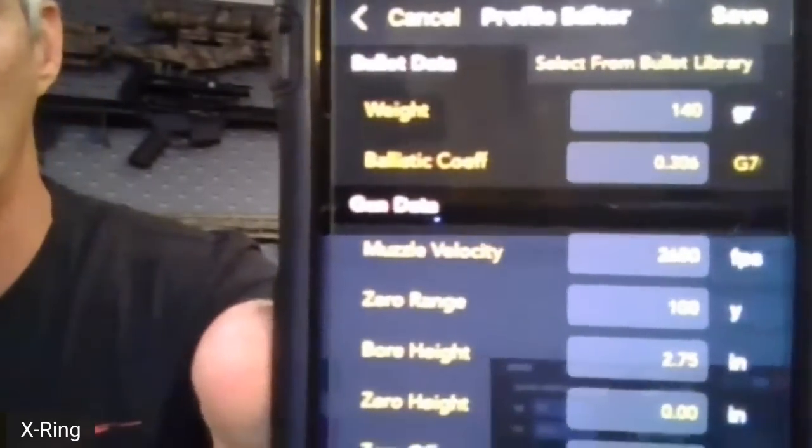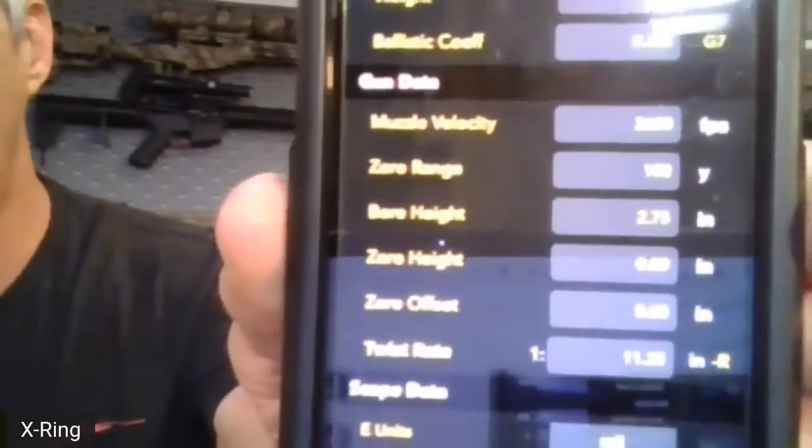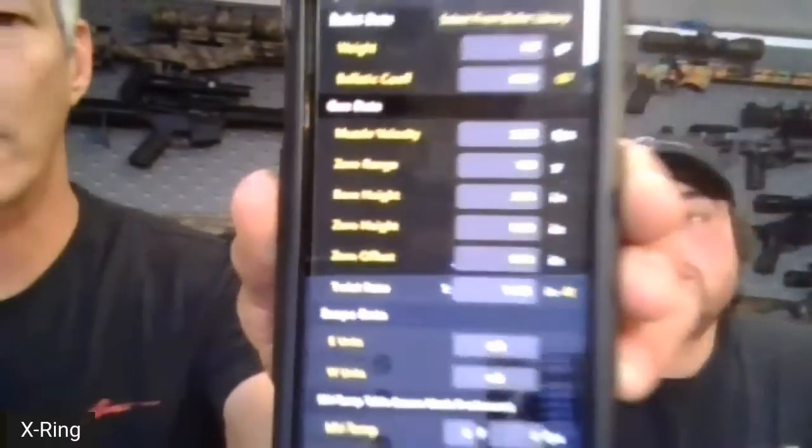Okay, so let's talk about this. Muzzle velocity, the zero range, the bore height. Okay, so the bore height is going to be basically the height of the scope, center of the scope, to the center of the bore of the barrel. So that distance, and you don't have to be exact, guys. As long as you're within a quarter of an inch, you'll be good to go. But if it's 1 inch, you don't want to put 2.75, okay? Typically, if I don't know, and I'm just guessing and setting up someone's rifle very quickly, I'll just estimate it somewhere around 2.5 inches, okay? Measure center of the bore, center of the scope.